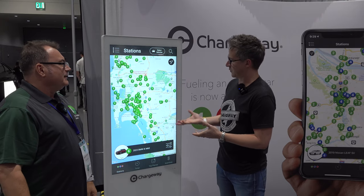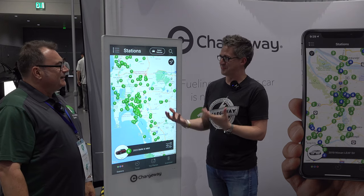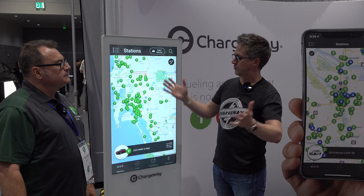Yeah, so what we wanted to do with Chargeway was really make charging easy to see. Visibility is a big part of the problem. Absolutely. Gas stations, they take up a whole city block.